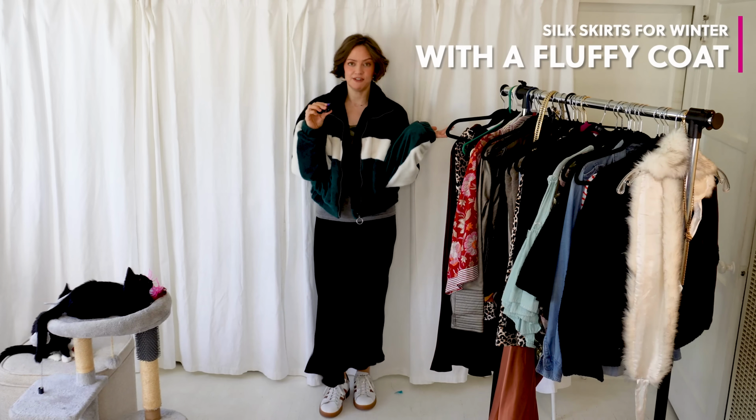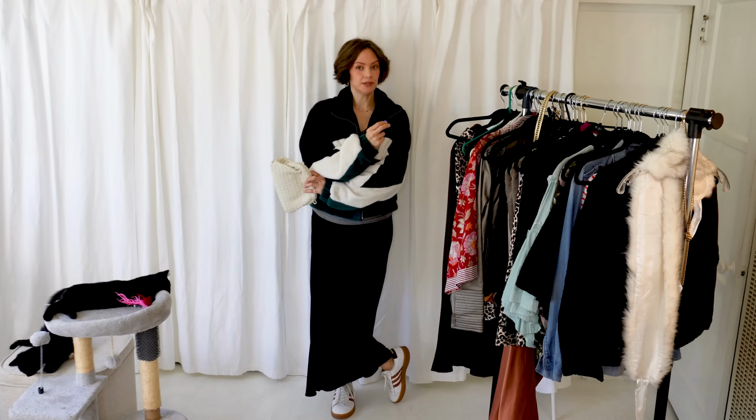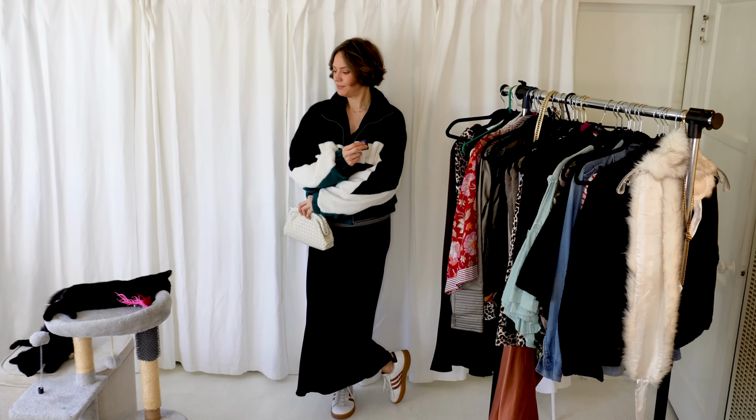And you know what else is NBD? Throwing on a big sporty fluffy jacket. Warm, cute, fuzzy. I like it. I'm going to pair it with this little clutch and I'm ready to go.